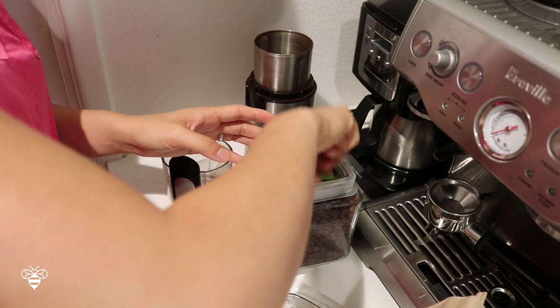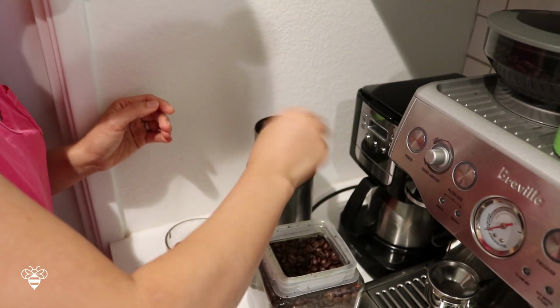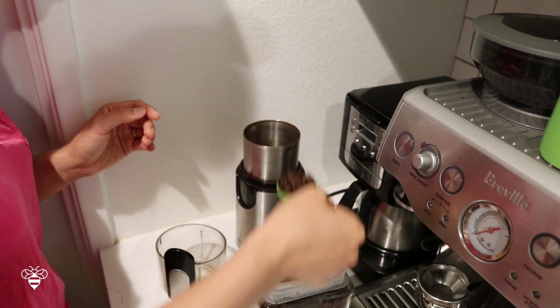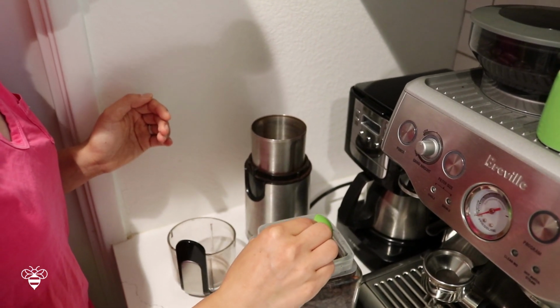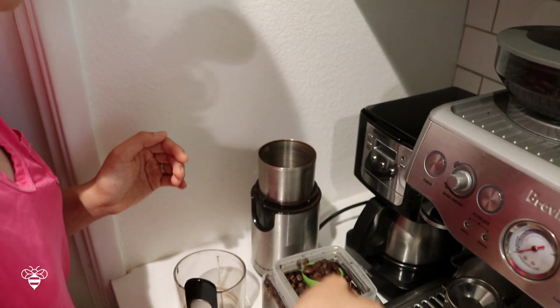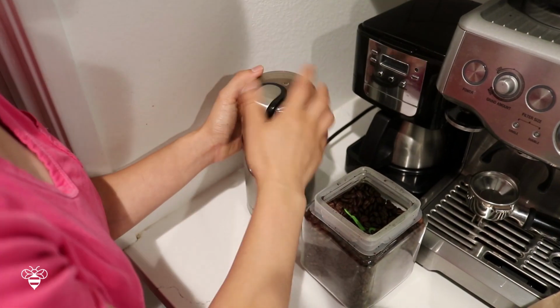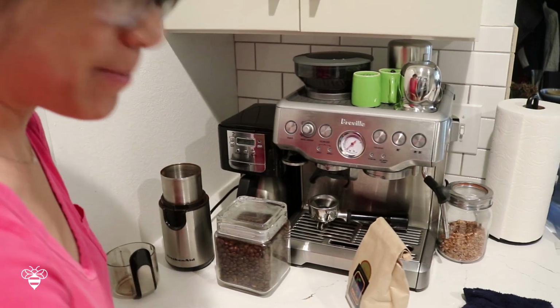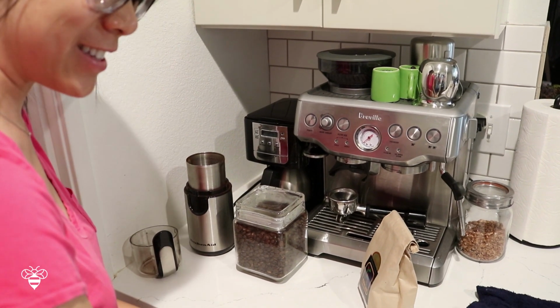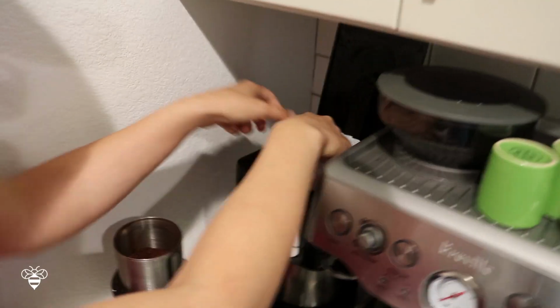I usually like to make it super strong, so I put 5 scoops into the grinder. Uh-oh, how many was that? That was 4? Oh, well, an extra one doesn't kill anyone. Alright, how do you guys like my coffee bar? I spend a lot of time here in the mornings. It's like the first thing I do when I wake up. Just gotta have my coffee.